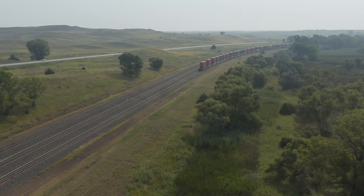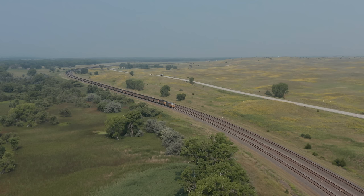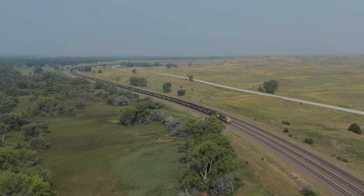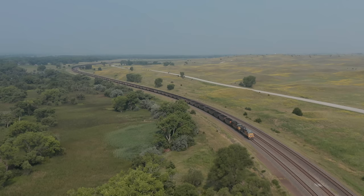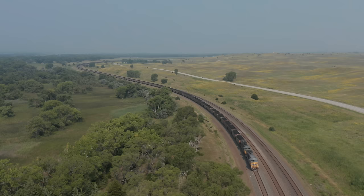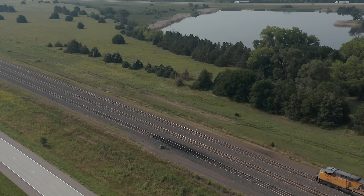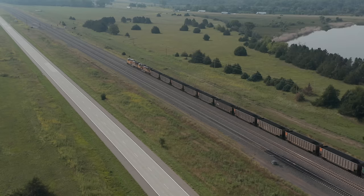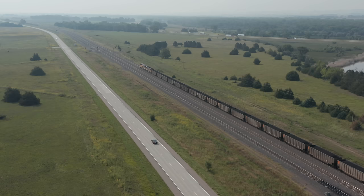UP 6679 is our next eastbound with a double coal train in tow. Highway 30 parallels the railroad on the north side, while Interstate 80 loosely maintains course to the south.